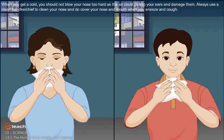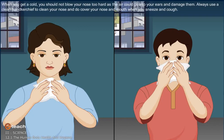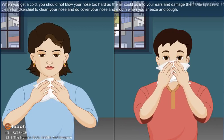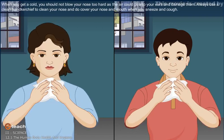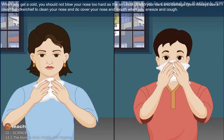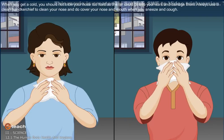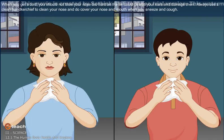When you get a cold, you should not blow your nose too hard, as the air could go into your ears and damage them. Always use a clean handkerchief to clean your nose, and do cover your nose and mouth when you sneeze and cough.